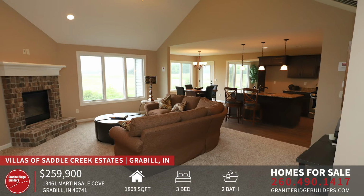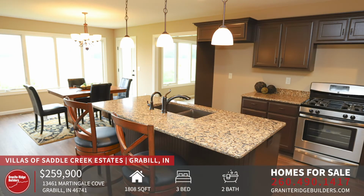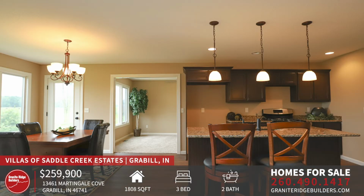This beautiful new open concept design by Granite Ridge Builders incorporates some of the most asked about features. The great room has a cathedral ceiling and a corner direct vent fireplace. Enjoy cooking in this custom kitchen with stained cabinetry, Cambria quartz countertops, an oversized island and breakfast bar. The kitchen also includes a stainless steel dishwasher, microwave, and gas range.